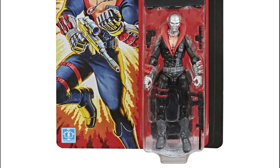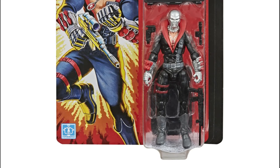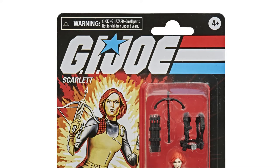I'm never going to own an original Destro on the card, so this is the next best thing. So that's it. Let's move on to Scarlet.